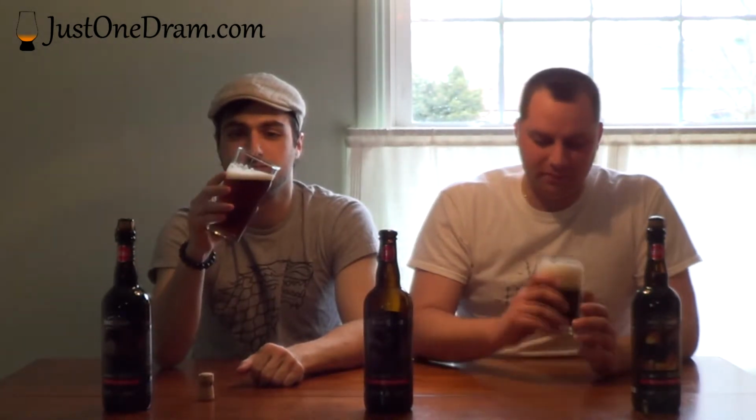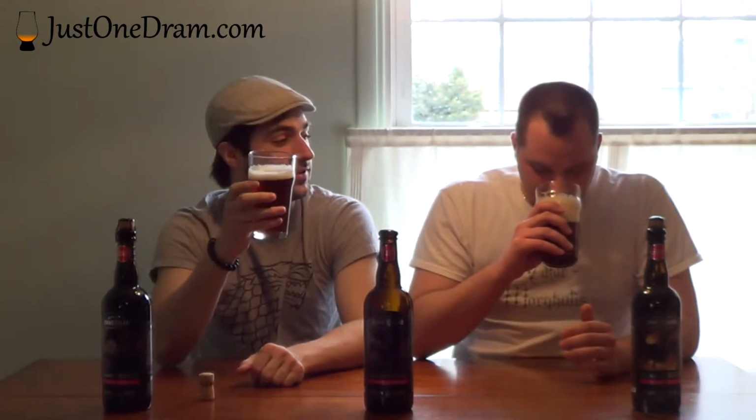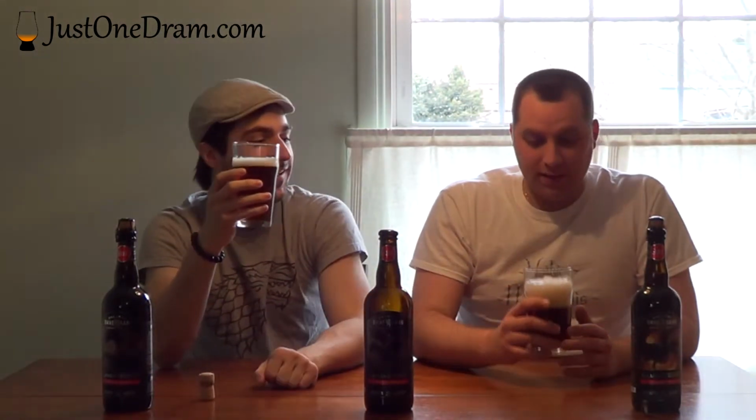It's good. That's what I like about natural bottling and conditioning: you get a much healthier carbonation. It doesn't feel forced. I think that's the whole point of it. Good lacing on this too, and head retention. Unfortunately for you.